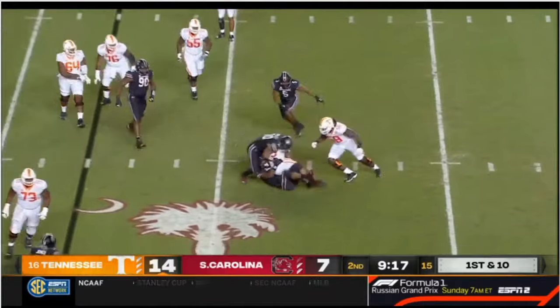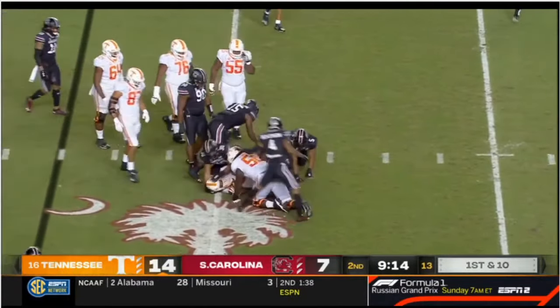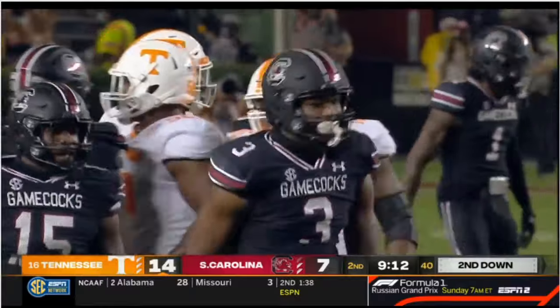It's a first down throw to Palmer on that last play, and Gray is swallowed in the backfield. It'll be a loss of a couple at 2nd down.